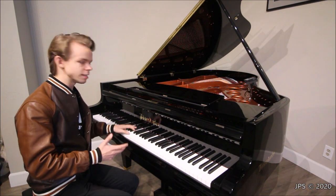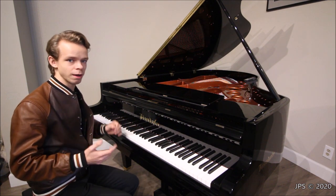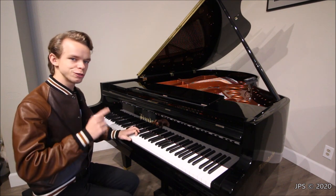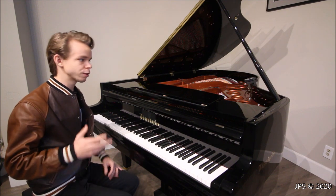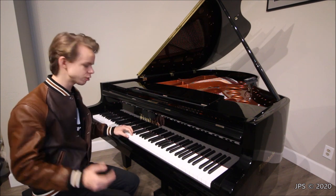What makes this special is that this is actually a very old Bösendorfer that has been restored lovingly by this wonderful restoration company from Europe. Now, what's even cooler is that when I was at the 2020 NAMM show, I was walking around the piano floor and I came across the very people that restored this piano, which was Meyer Restoration Company.